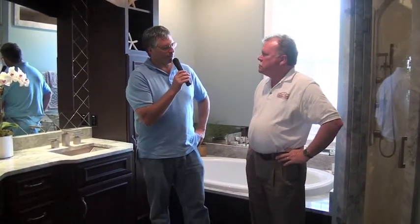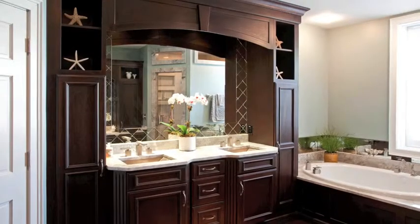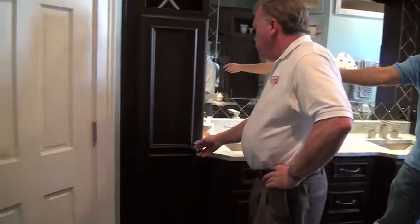Very good. Billy, we're here in the master bathroom. Tell us about what Mevers Kitchens and Baths was responsible for here. Well, of course, all the cabinetry in here we did, and as you can see, we did a very nice large vanity over here. What we have is some linen cabinets here.